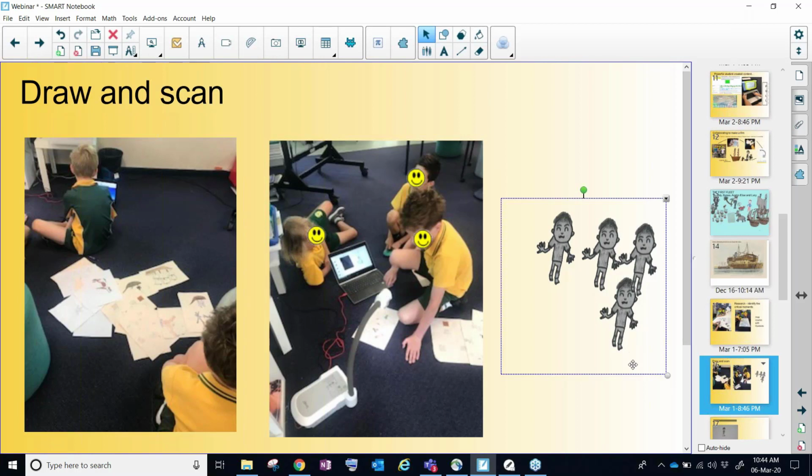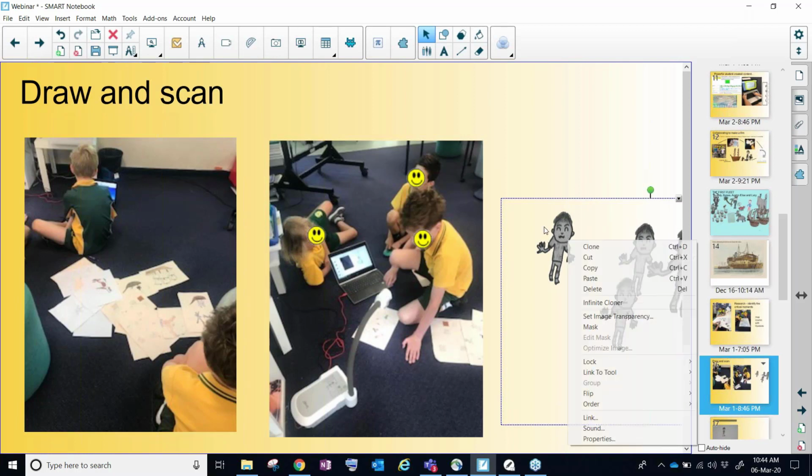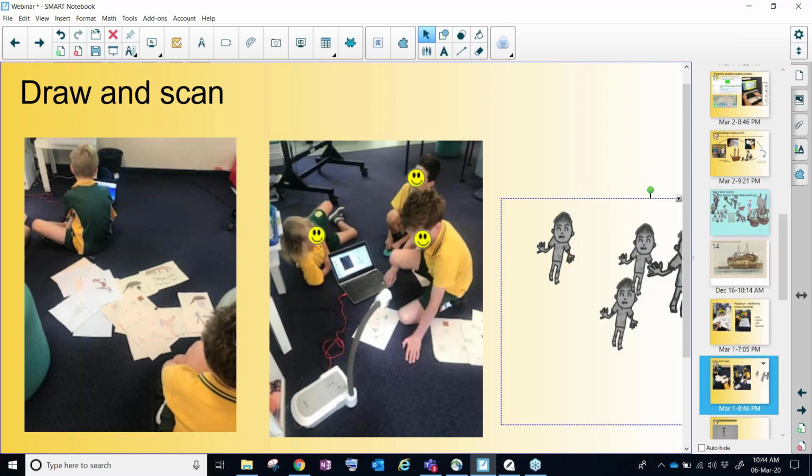So did you have to draw hundreds of convicts? Nope. You could draw one convict or two convicts, one boy, one girl, and just copy 1,000 of them. Everyone had jobs to do, so one person could be doing the script, one person could be drawing the boats, one person could be drawing the convicts.